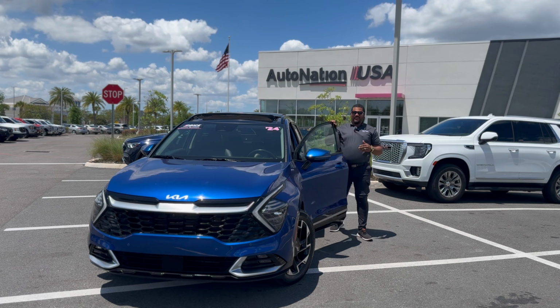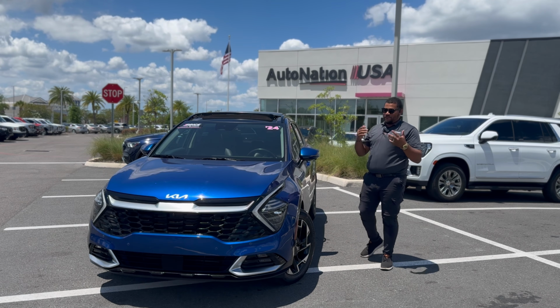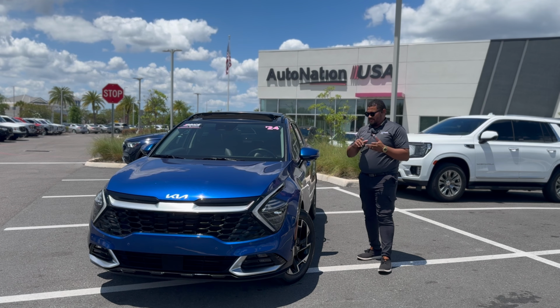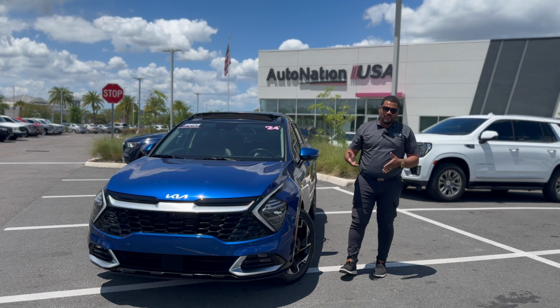If we're talking practicality, this does it all. It's got an ample amount of leg room in the rear, even for adults. It's got a ton of cargo space. And for groceries, kids, road trips, it does it all. It's the SUV that actually fits your life.